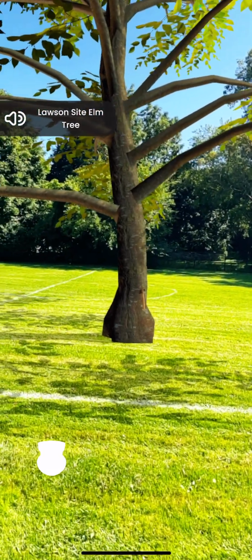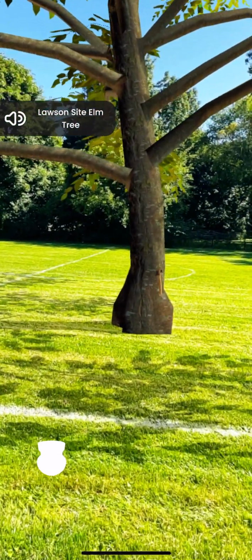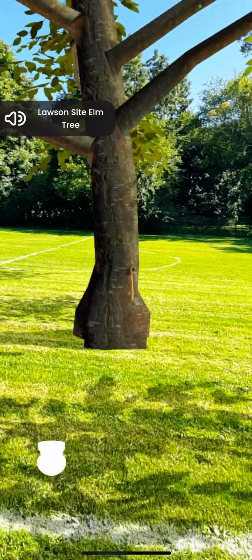Are you ready to make use of this elm tree? Tap the wooden handle of this stone axe to start chopping down the tree.